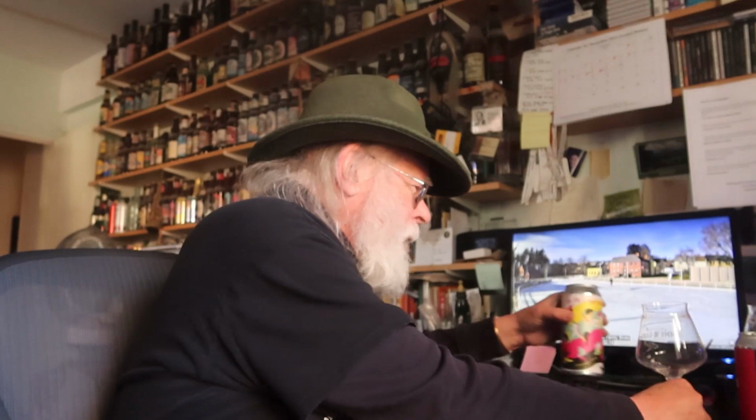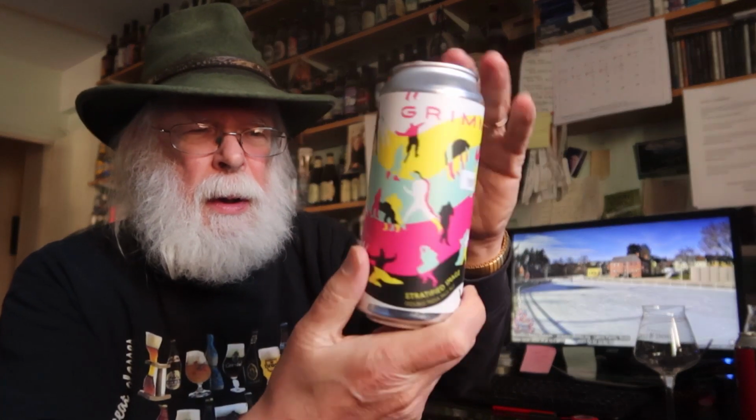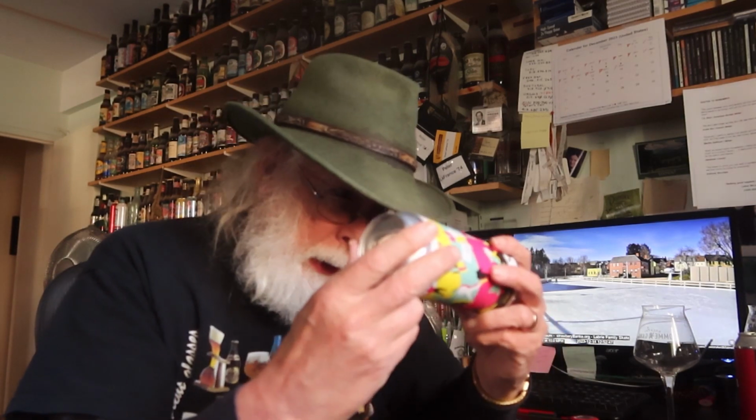All right, what do we got here today? From the Grimm. This says Grimm. The Grimm Artisanal Ale Brewers. We have their Stratified Image. Okay. A lot of people looking and moving and motion and kind of confusing actually, but it's interesting art, that's for sure. All right, caught my eye.